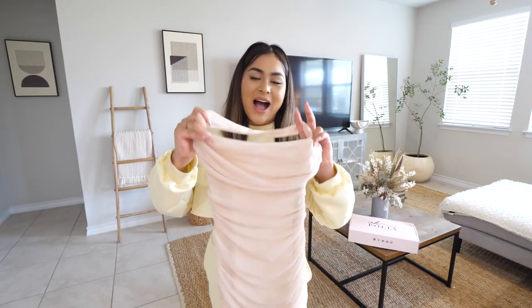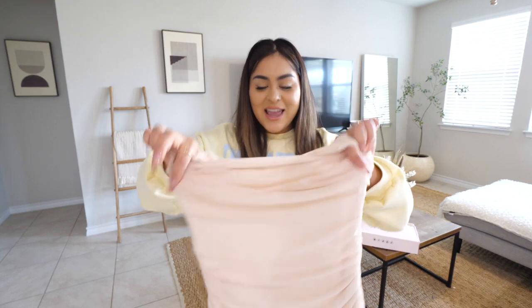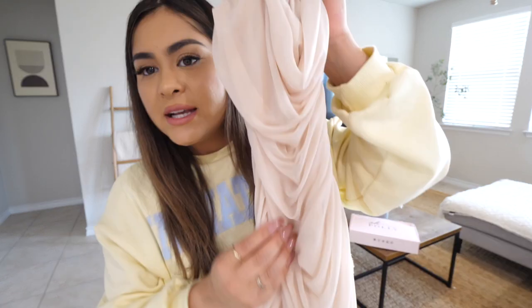Don't kill me. I have another nude dress, but this dress, as soon as I saw it, I knew I was going to like it because, again, it cinches and it just hugs your body. It just hugs you where it needs to be hugged. Does that make any sense? You know what I mean? Sometimes you wear dresses and they don't really hug your body, but I feel like this one just really snatches you in place. It's very soft.